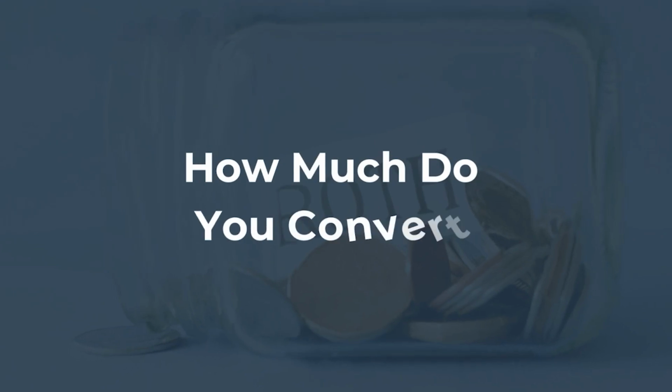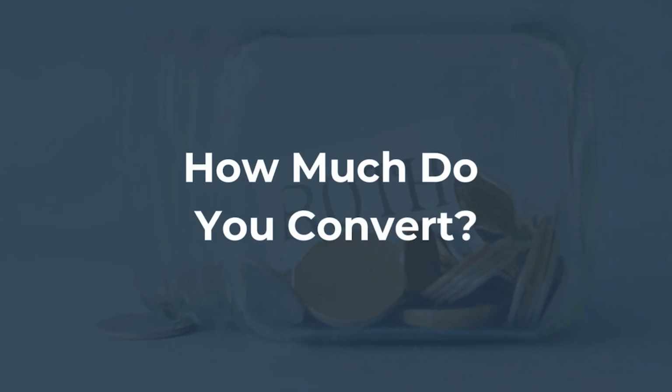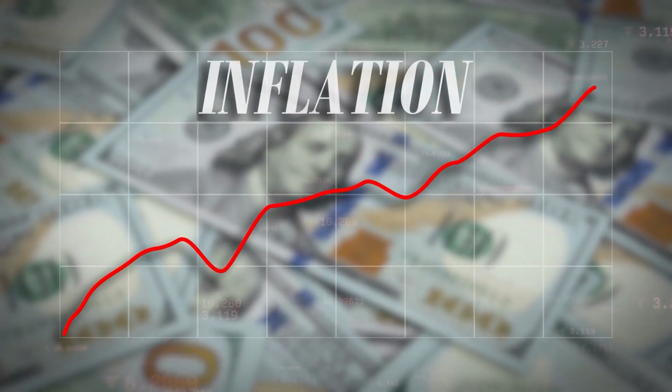Now the question is, how much do you convert? Do you do the whole thing? Do you do part? You don't have to convert the whole thing, but how much do you convert? And this is where it gets a little tricky. You have to pay attention to your tax bracket, and that bracket is changed each year to account for inflation.